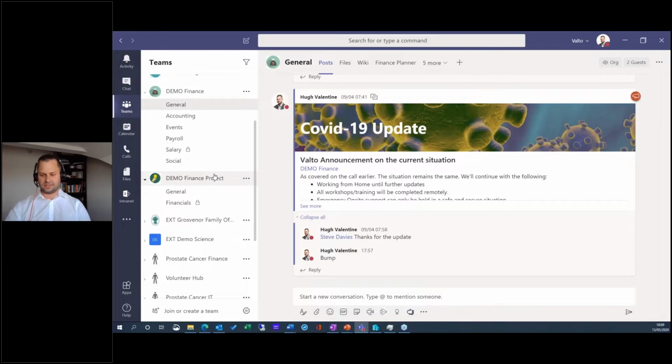Lots of organizations are currently using applications like Slack, which is very similar. They might be using Zoom for video communications, and they might be then using emails. Now, the advantage Teams has is it brings all of that communication into one platform. So it means that I don't have to have Zoom installed, I don't have to have Slack installed, I've got them all consolidated into one app.